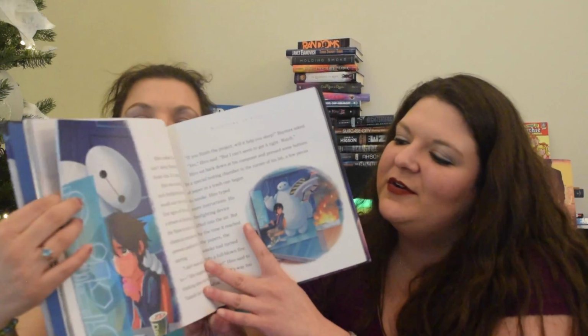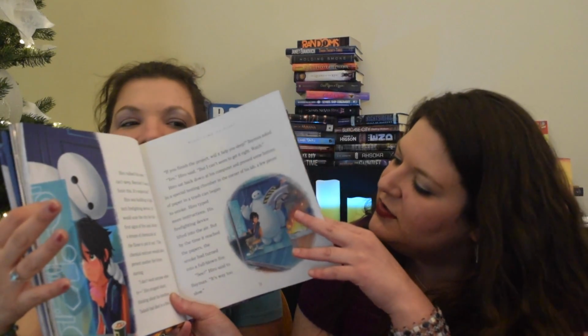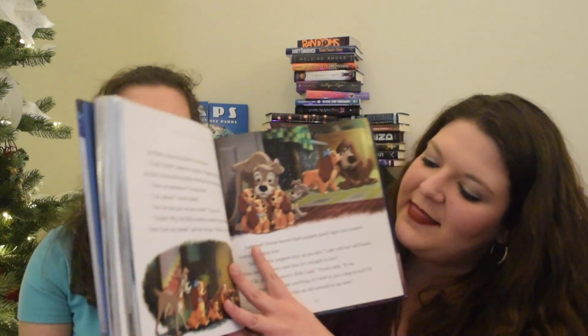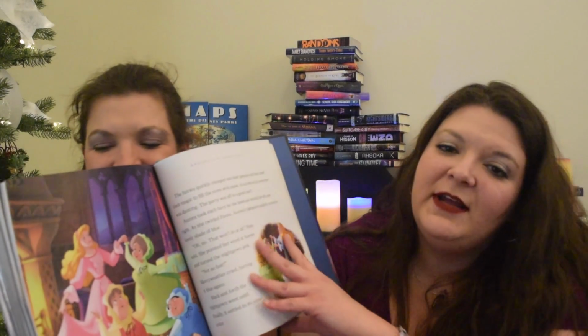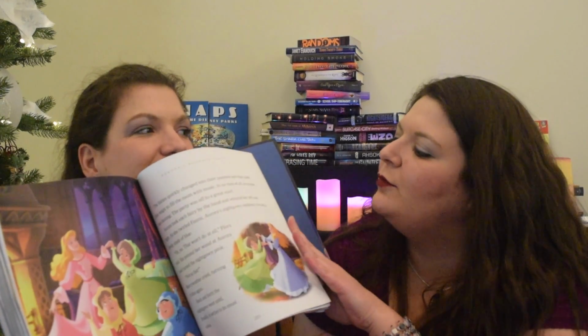This one is wonderful. Look, it's even got some of the newer ones in there. And there's Prince Eric. And there's Lady and the Tramp. I think you'll recognize that little puppy dog. And Carl. And, oh look, Sleeping Beauty. There's been a lot of Sleeping Beauty lately, so I think it's a good time to brush up on Aurora.